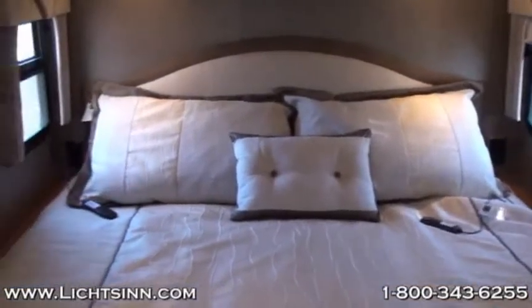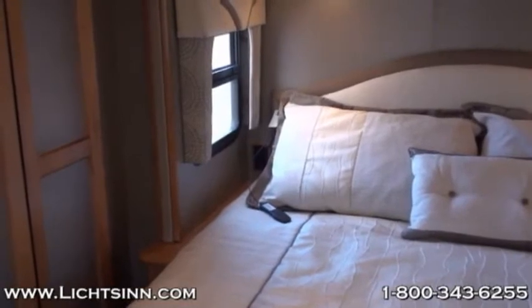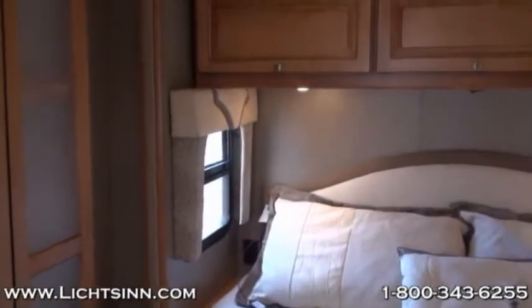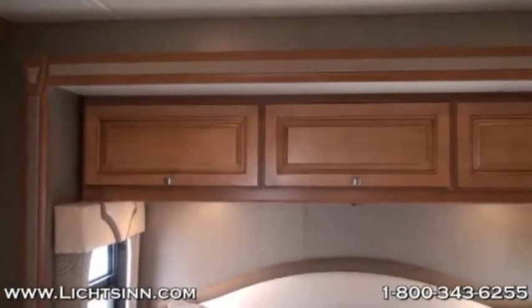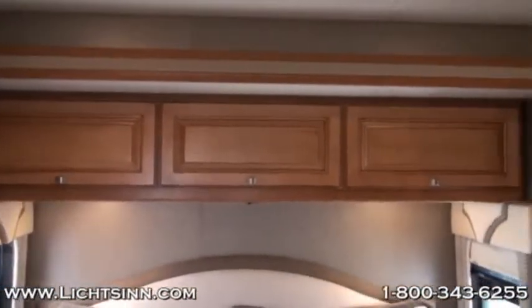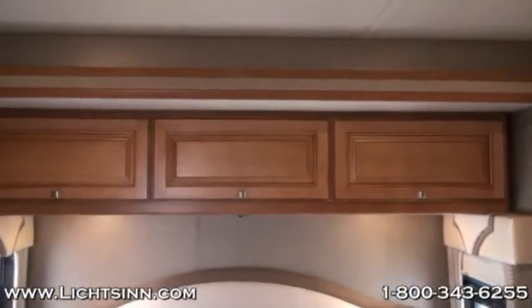Then picking up on the demonstration that we did earlier, we continued the MCD day-night shades into the bedroom. And up top, you have some nice recessed reading lights with a switch conveniently located right atop that. So if you're reading in bed, you can certainly just turn that on and off, and you've got lights on each side. So really well thought out design.